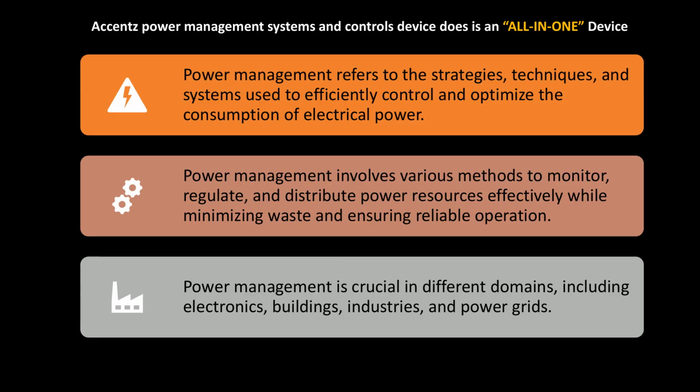Axon's power management system and controls device not only monitors power and offers data logging and remote data access, but also enables the printing of dashboards and reports. Additionally, it excels in effectively becoming an all-in-one solution. It does what several solutions were doing effectively in electrical networks with static loads. In the world where we have dynamic changing loads controlled by automation controls, Axon's system replaces or complements the following: voltage regulators and stabilizers, surge protectors, SPDs, power factor correction, and harmonic filters.